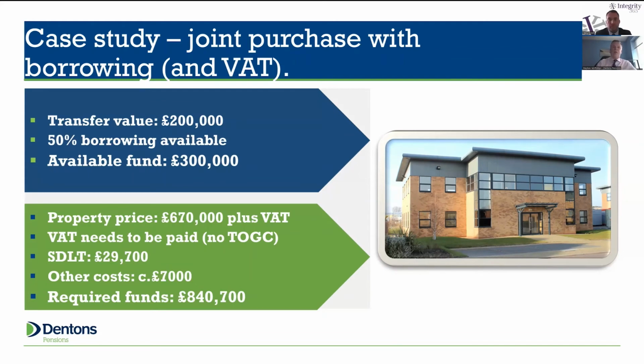So VAT was payable on the purchase price, and the stamp duty liability on the overall transaction was £29,700. Let's say the other costs of acquisition were around £7,000. That meant the required funds for that property purchase were £840,700 overall. The pension scheme had the wherewithal to buy £300,000 worth of that property.